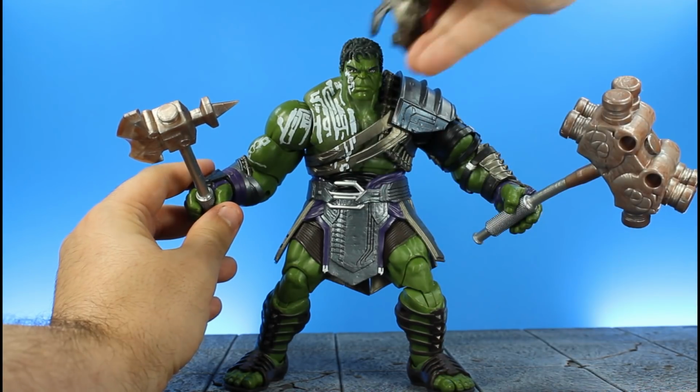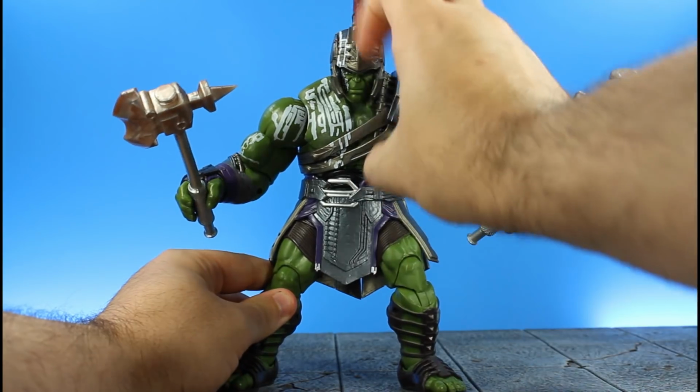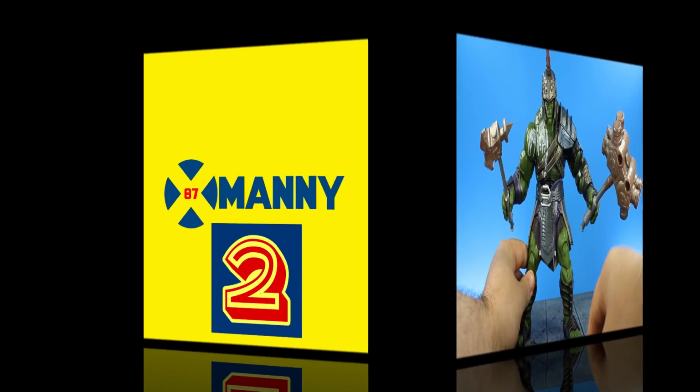Anyways, the paint job is amazing all throughout and should be a top 3 contender for most collectors' best MCU Bafs.